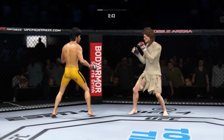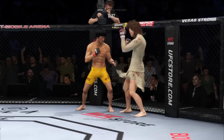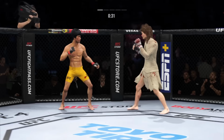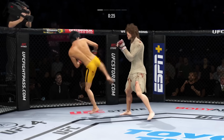Well, he continues to find the openings tonight. Beautiful connection with the punch there. Accuracy at its best. And they separate. Oh, caught him flush with the head kick. What a kick by this young man. He does a great job of disguising that technique. And before you know it, boom, he lands.